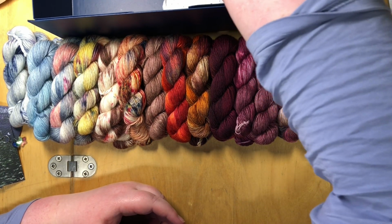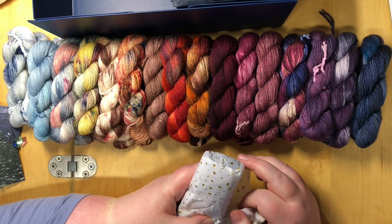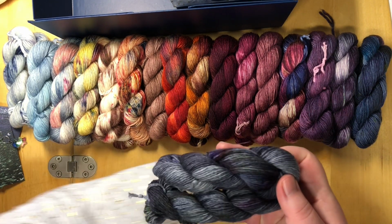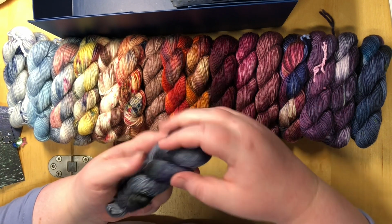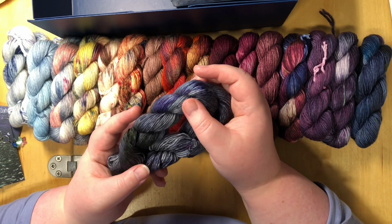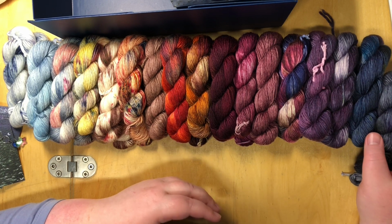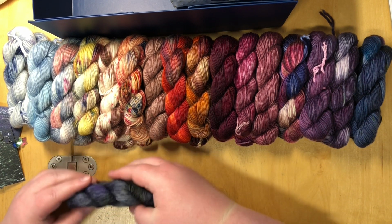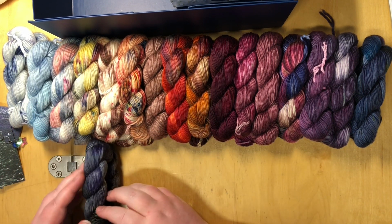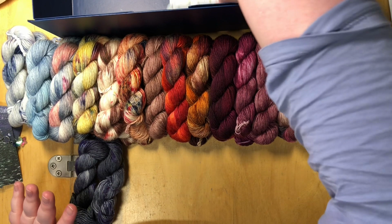17. This is so gorgeous. 17. This is the same color scheme with the inky blue, the purple and the green, but lighter. So if I put this next to each other, it is getting a little bit lighter. Going to put it that way. It's not ideal, but I don't know. Can I put it that way? I don't have enough table left. I will try.